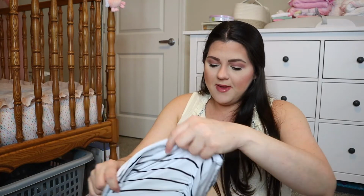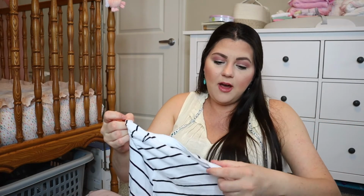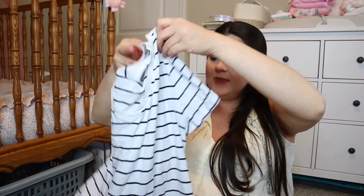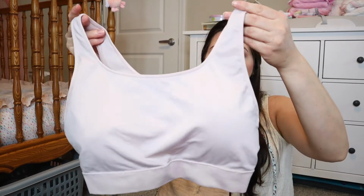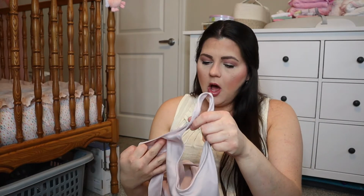One more shirt from Target. I'm just trying to show you different ones that they have that I've wore a lot of, making sure I'm telling you guys right. Just a very simple t-shirt. And the last thing I have from Target is this sports bra. That's what it looks like right here. This is by the brand Auden.